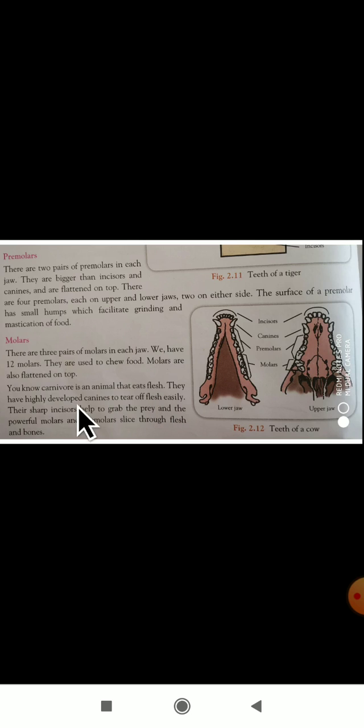They have highly developed canines to tear off flesh easily. See here, for tearing that flesh, they have highly developed canines. Their sharp incisors help to grab the prey, and the powerful molars and premolars slice through the flesh and bones. See what the function of these teeth is.